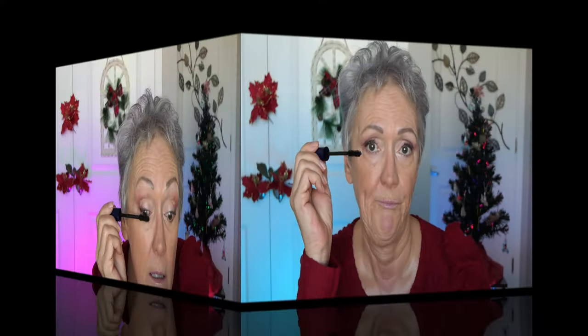Okie dokie, artichokey. Now, mascara. I received a free mascara from my Laura Geller order. It's the always there lengthening mascara. So let's give it a go, shall we?